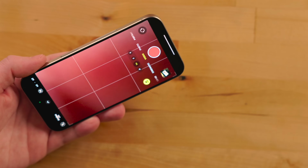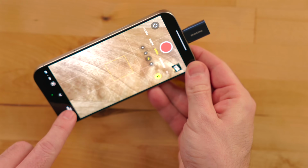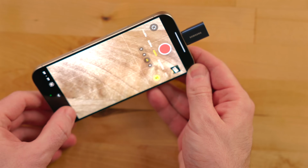So I have this 256 gig Samsung thumb drive here that I've just been using for testing and stuff like that. It works fine. What I'm really hoping to see is companies make hard drive holders for iPhones so that you can slot your hard drive in and start shooting directly to that. Maybe it even has a physical shutter button, because Bluetooth shutter buttons actually are a thing for iPhones, so you can start and stop. So you could have a more ergonomic grip or something like that. That would be really cool to have.